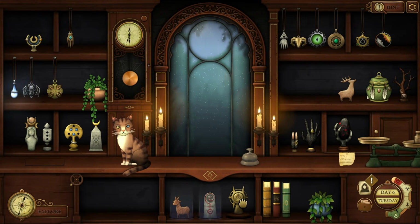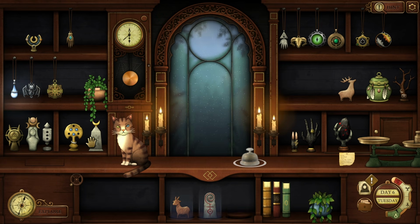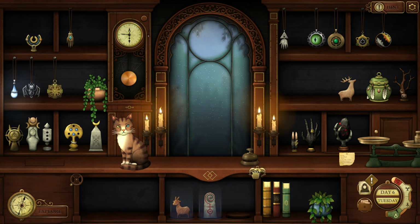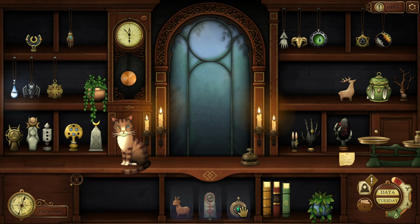Here, this protects against insanity. That guards against insanity? No. These things are definitely not comforting. Okay, you know what? We're just going to try everything. Of course, maybe we haven't found the right item here yet. Maybe we're still waiting on something, which is possible.